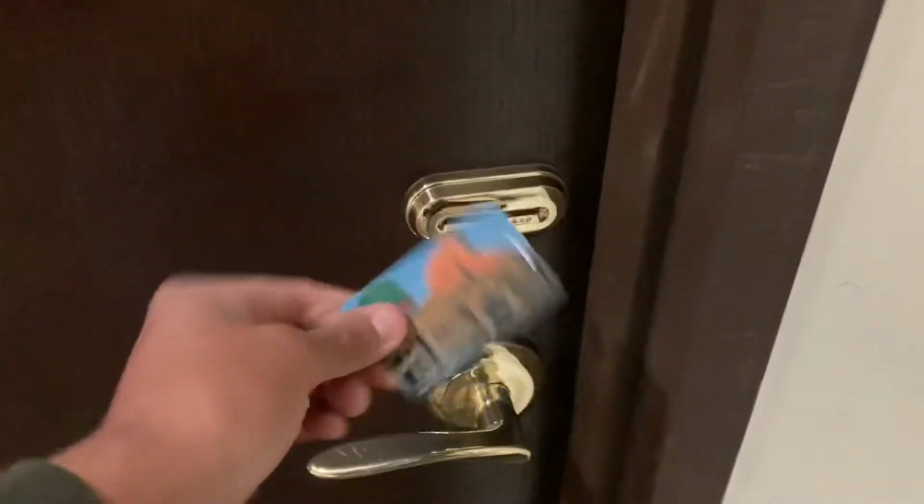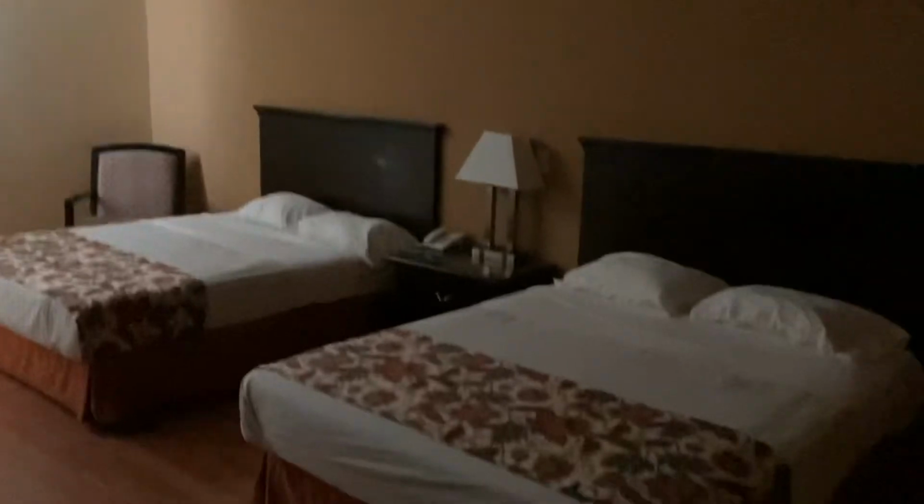All right, this is going to be the hotel room tour here at the Villa Real in Acuña, Coahuila. And we're here in room 409, so check out the room now. And here's the key card here. All right, let's go in. Door shut. And right there is the door lock. And right there's the little hole. And if you come in here, you have a nice room with 2 beds.